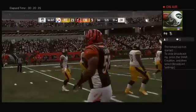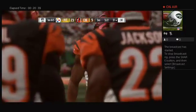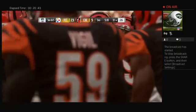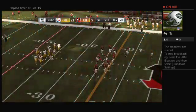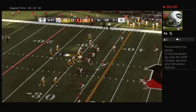But how about Mason Crosby, though, Green Bay? No one could have had a worse day. Had to have been the worst day of his 12-year career. Missed 4 field goals and an extra point before making a meaningless field goal at the end of the game. That's something Green Bay's going to have to make sure they get corrected. I count on Mason Crosby to get that done.